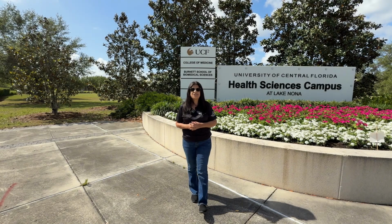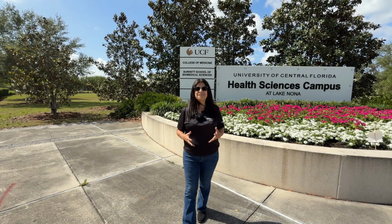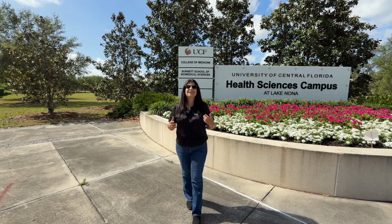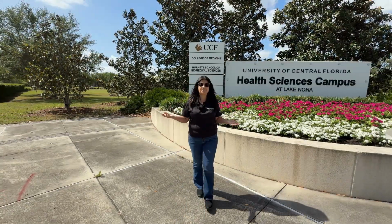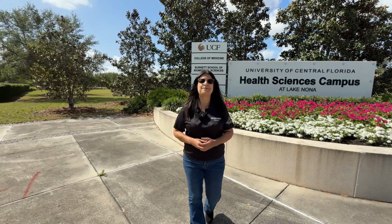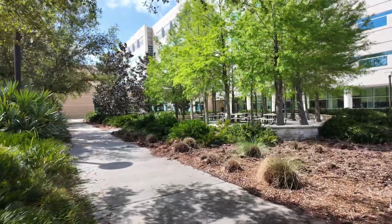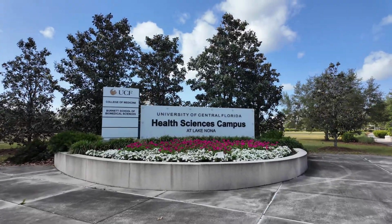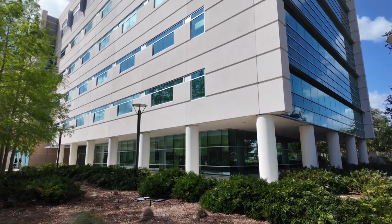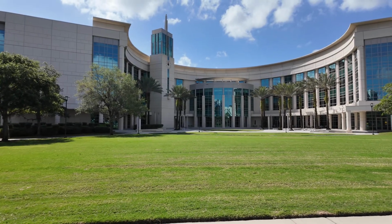So this is UCF's research and teaching facility. They're focused on cancer, heart disease, and neuroscience. It's a big part of the innovation right here in Medical City. Between UCF, UF, and Valencia College, you got a strong academic presence here. There is a ton of opportunity here for students and professionals alike.